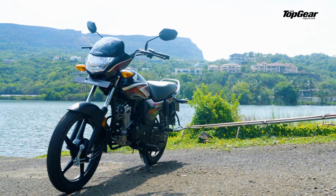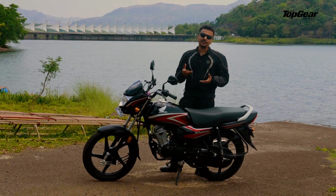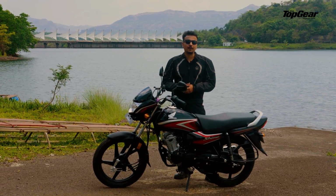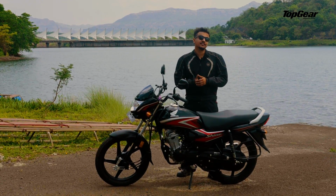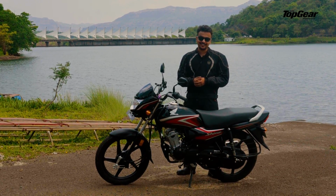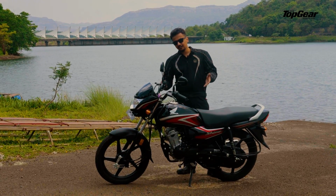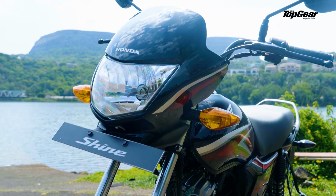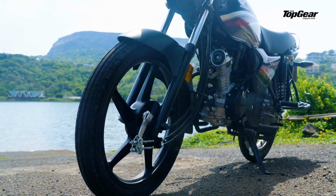The overall design philosophy of the Shine 100 might be a little too plain. But here's the thing, when you're competing in such a huge market with such competition, you have to play it really safe. You have to be inoffensive and you have to be politically correct. And that is exactly what the Shine is. And in that particular department, the Shine 100 definitely shines because as far as the overall styling goes, it isn't going to offend anyone out there.